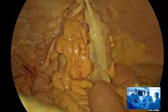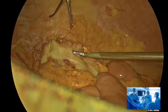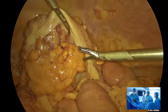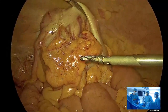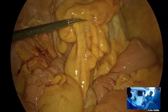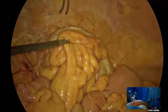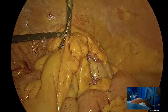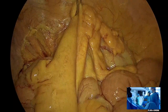You can do it in whichever way you want. You can pull the appendix, you can pull the cecum. It all depends on the lie of the right colon. In this case, I think I'll have to hold it a bit further up and give it to my assistant. Hold that, Gaurav, please. So I'm going to reposition my assistant. He was holding the cecum earlier. Now I'm going to get him to hold the ileocolic pedicle, here, and lift it up like that. But he has to be very gentle.